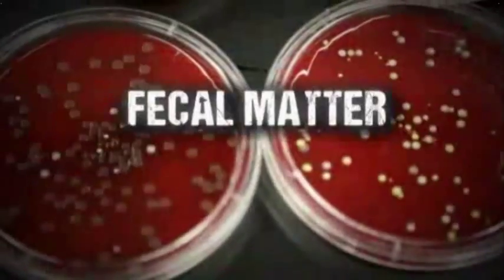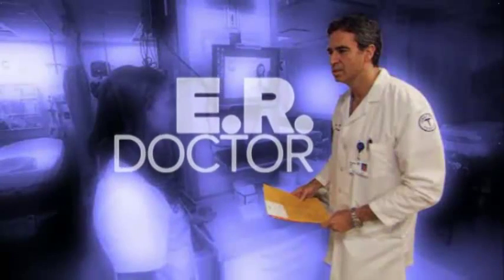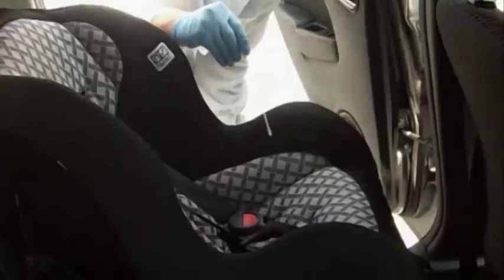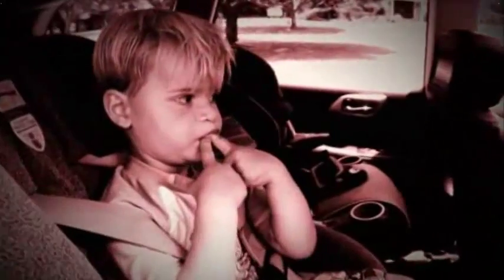Translation, fecal matter. It's a serious public health problem. It's a wake-up call to all of America. Dr. Robert Glatter works in the ER at New York's Lenox Hill Hospital. We're talking about diarrhea, vomiting, leading to dehydration, leading to very, very bad situations. But wait until you hear what we found on this child's car seat we rented. It tested positive for sewage contamination. Yes, sewage contamination that could end up all over your kids. That's completely unacceptable. That's gross.